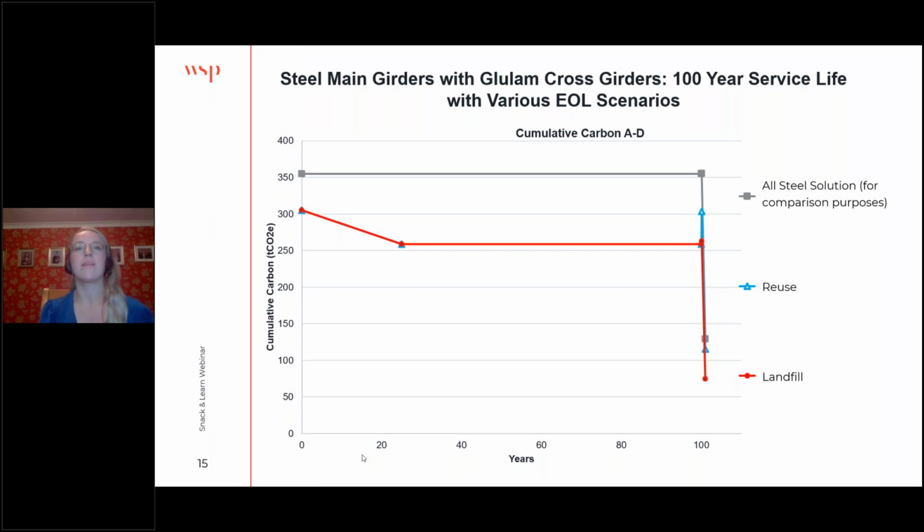However, if we can take this key principle that sending timber to landfill is the lowest carbon option because it enables the carbon to be stored and not released back into the atmosphere, how can we use this concept to innovate? How can we ensure that the carbon is stored and trapped inside the timber without having to send it to landfill?